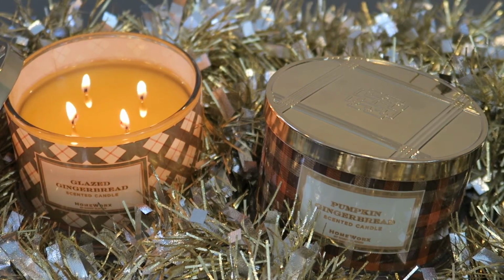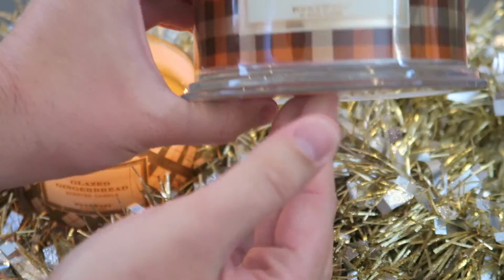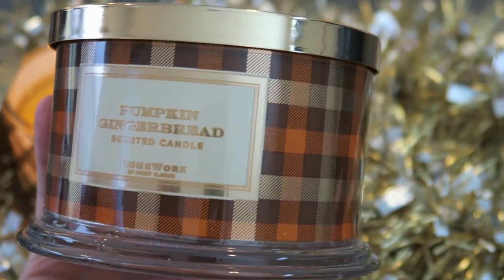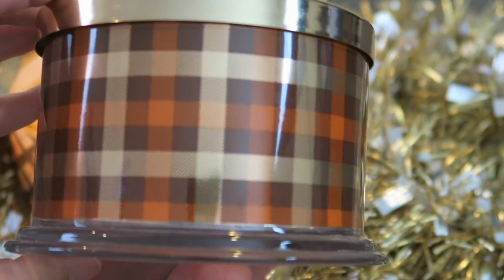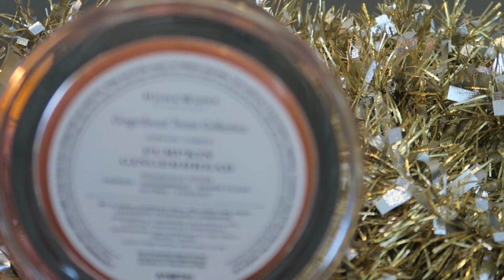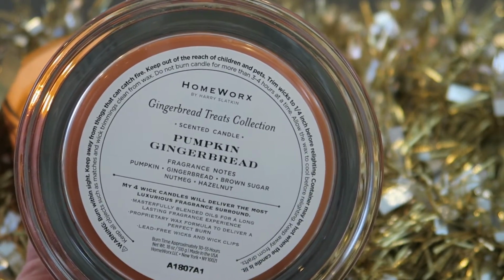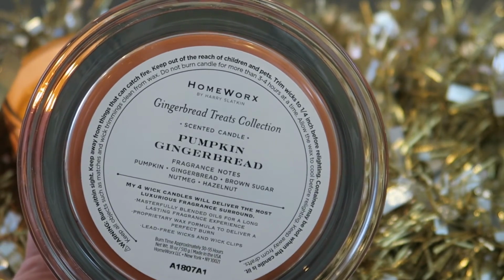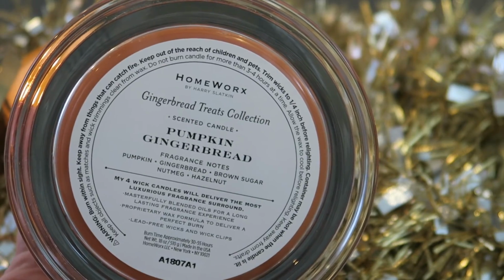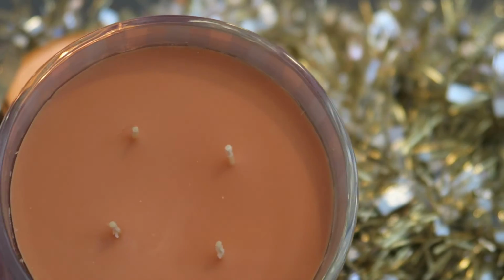Now, let me tell you why. So the notes on this one. First of all, the aesthetic certainly does not hurt the game. It's super classy, it's masculine, fits really nicely within my decor. The notes on this one, as we say, Gingerbread Treats collection, are pumpkin, gingerbread, brown sugar, nutmeg, and hazelnut. So you're not getting a lot here. There's just 5 notes, 2 of which are literally in the name. Now this is a really nice, kind of rusty orange wax.